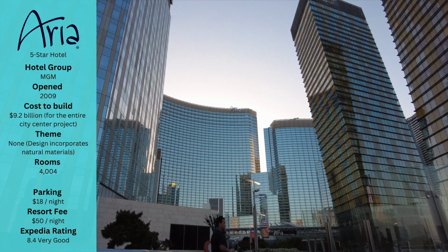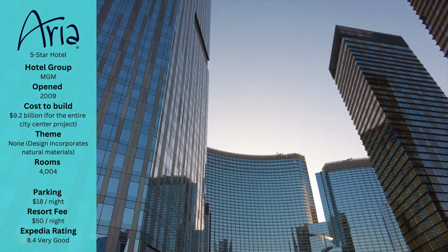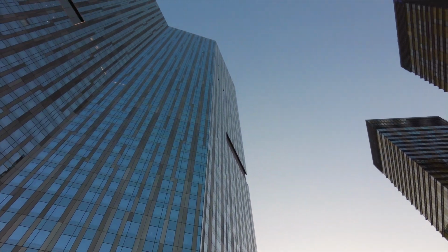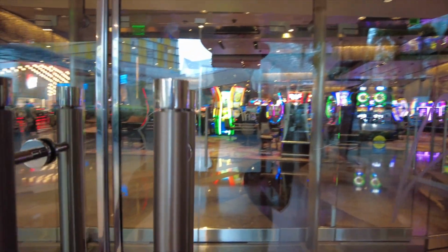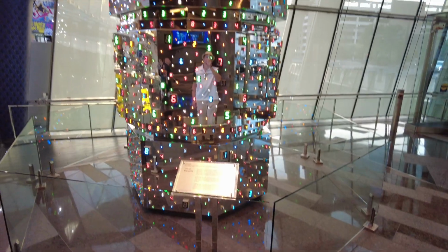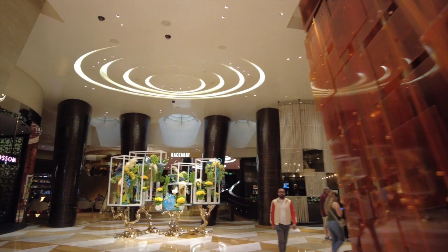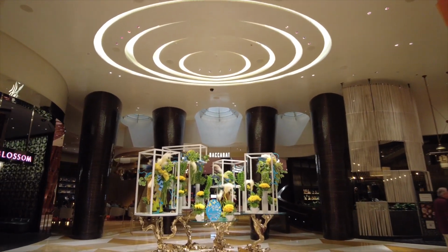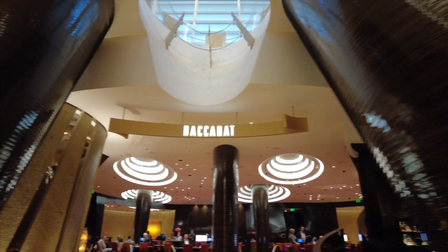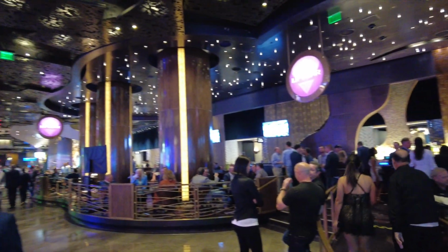Next up is Aria, a luxury 5-star resort and casino and the primary property at the City Center complex. It opened in December 2009 as one of the most technologically advanced hotels in the world. For its environmentally friendly design, Aria received LEED Gold certification, becoming the largest hotel in the world to achieve such a feat. Unlike most resorts on the Strip, Aria does not have a theme, and according to the designer, the attraction of the building has to rest in the beauty of the architecture.